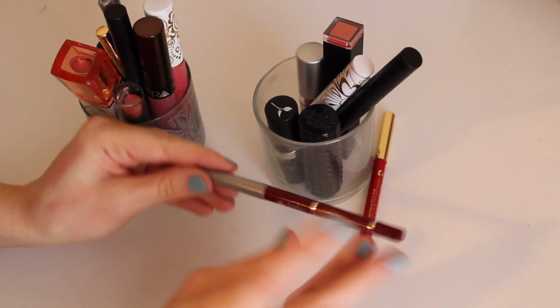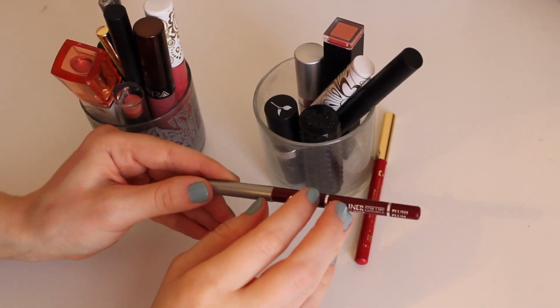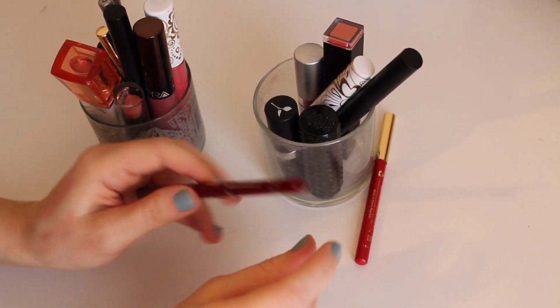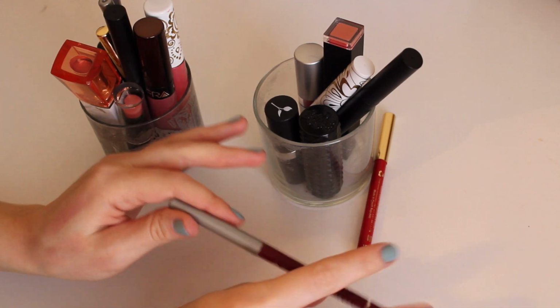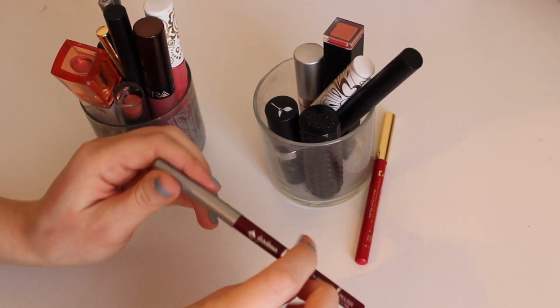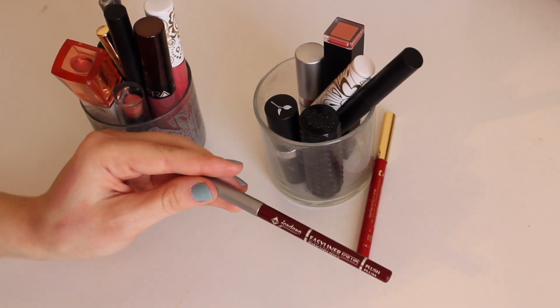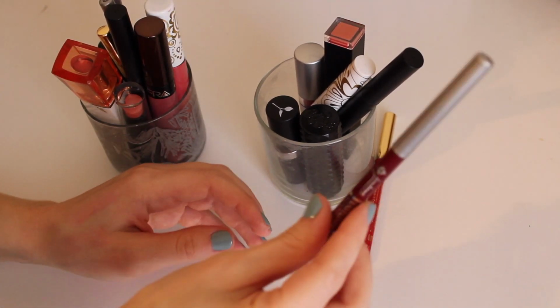I have tried wearing this, just filling in my lips with this and wearing that alone. It looked a little blotchy that one time. Might have been because my lips were chapped, but I don't know. This shade is very deep, so I don't know if I'd recommend it for wearing alone, but it is nice to wear underneath other things.